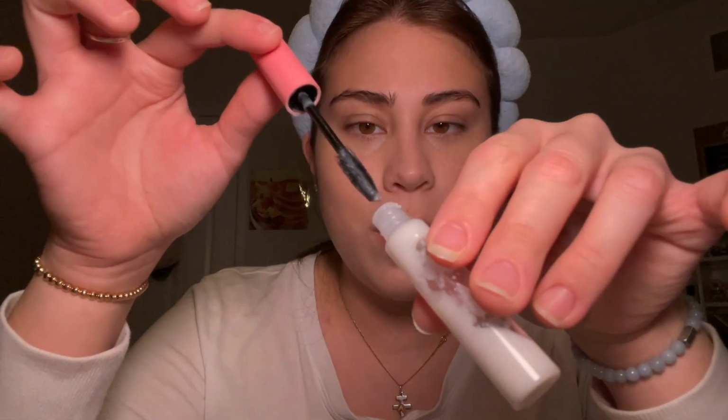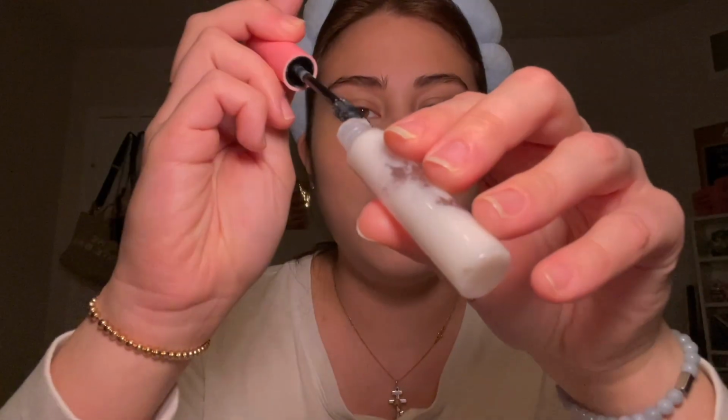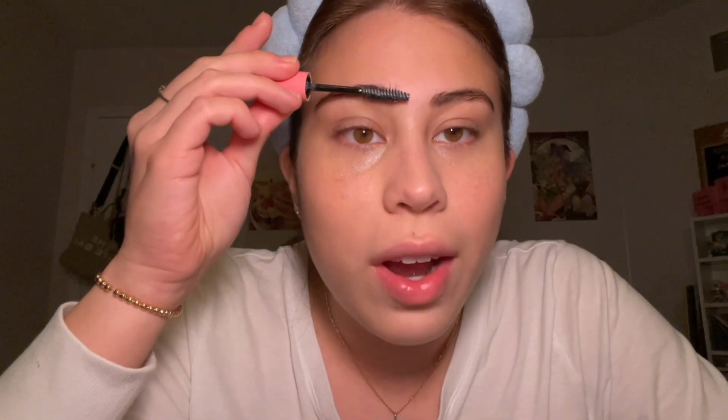You can get these little applicators for so cheap, for like $1. It was a struggle to put it in here, but a little bit goes a long way, and this has lasted me for so many months. There's still so much product in here. The tip for this is that you want to go very lightly, because if you go harder than this, you're gonna get those white flakes that you don't want. So just go very light.